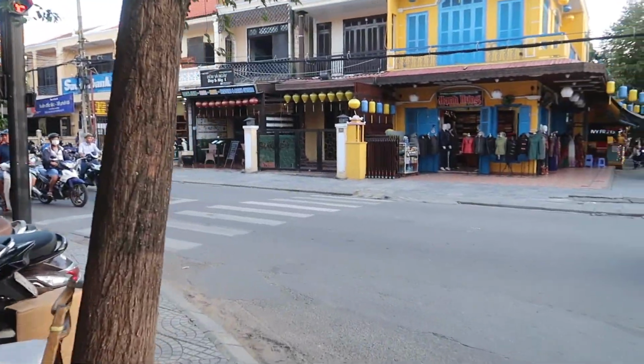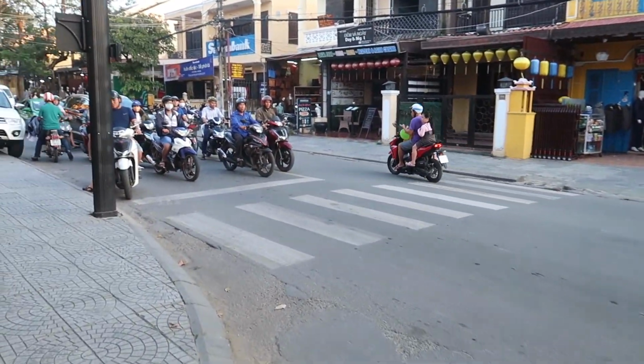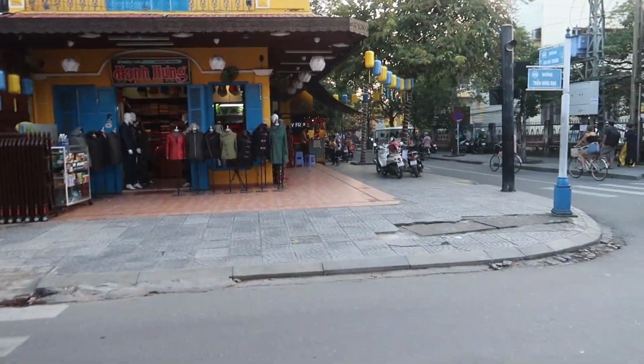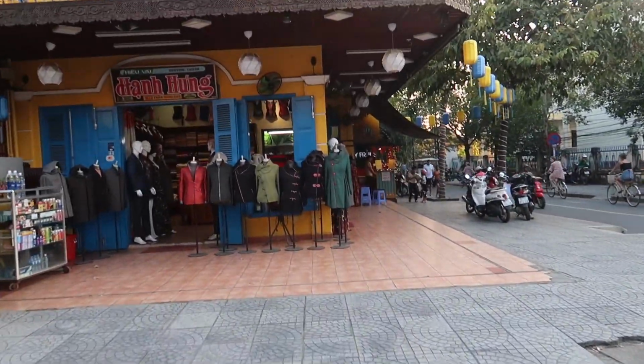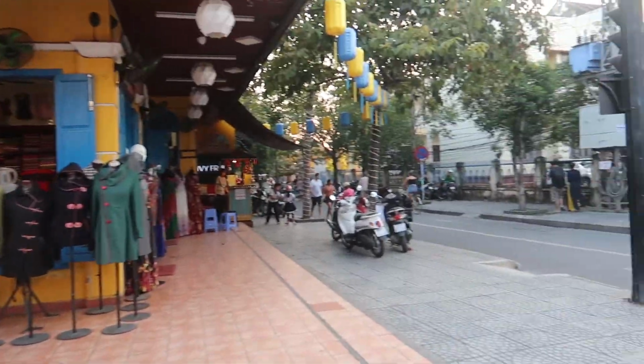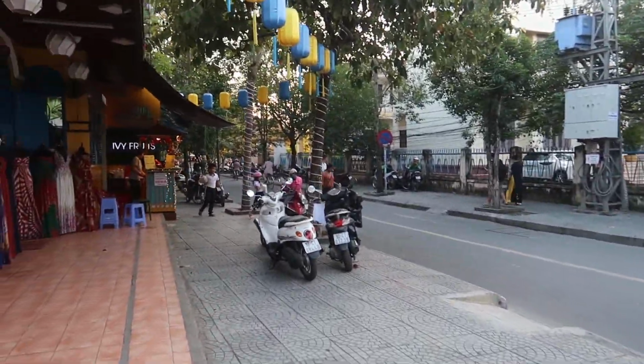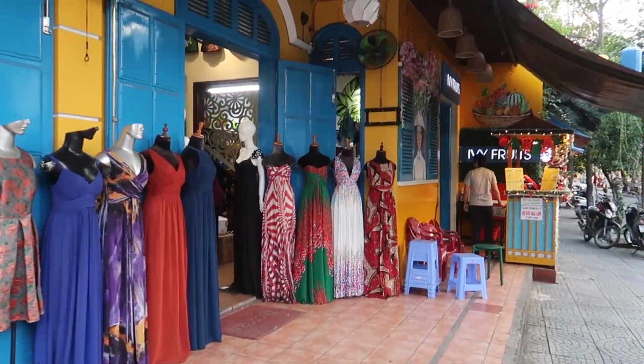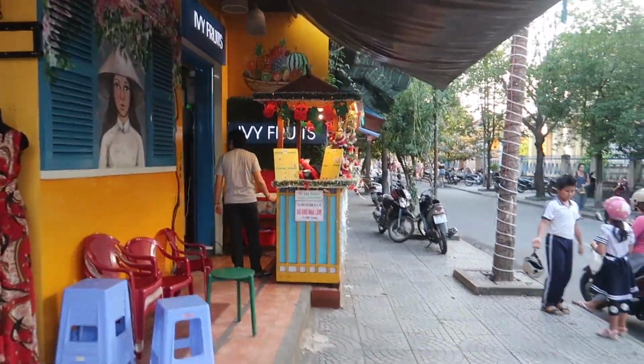Everywhere you look, there are people on bicycles just stopping you and asking you, hey, do you want a suit? Do you want to go shopping for a suit? And trying to go by really fast. But no, there's plenty of them, no doubt. So if you do get a suit or something here, negotiate to the bone, because there's a lot of supply.